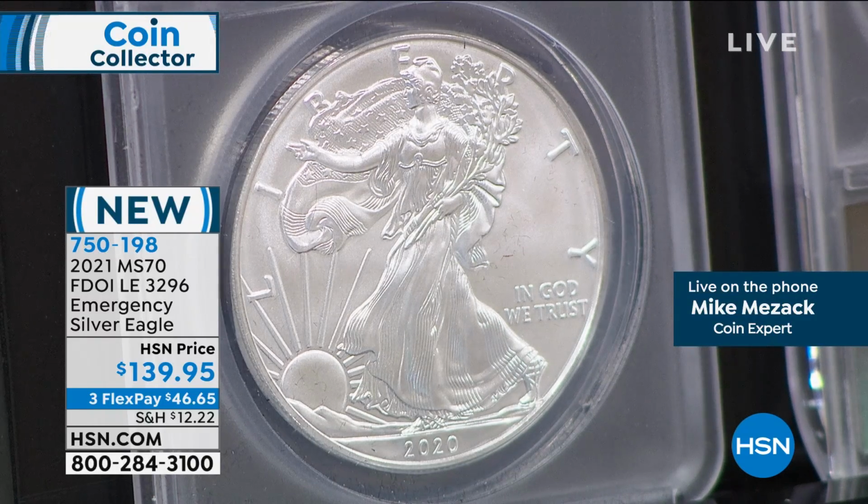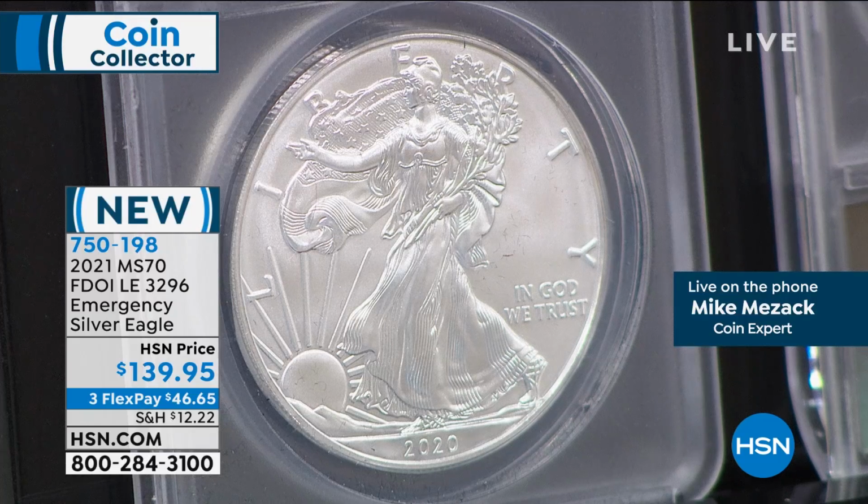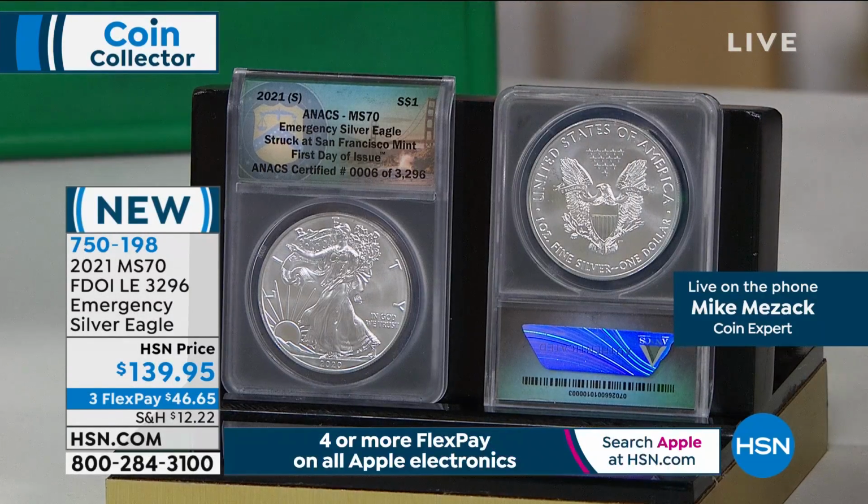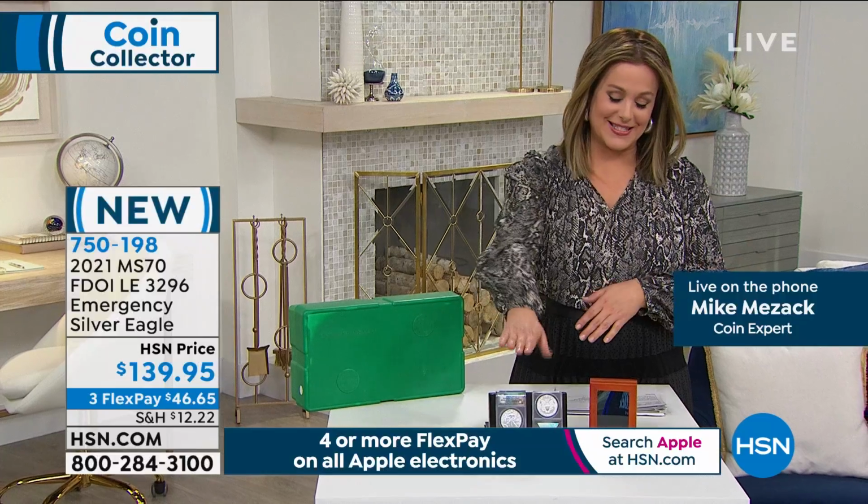And Mike, very important to talk about. Somebody on our Facebook page asked, why are we showing the 2020 coins? And I'll let you answer that. I understand the confusion, right, Mike? But very good eyes. They haven't released the 2021s yet. The United States Mint doesn't even ship them until the 7th.